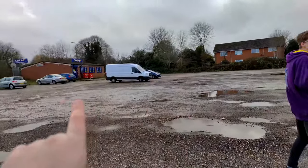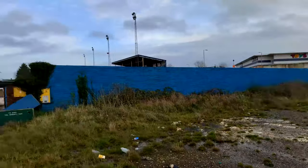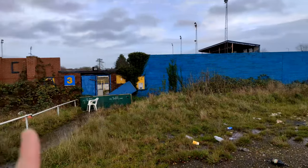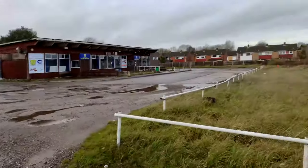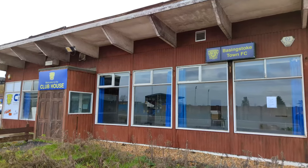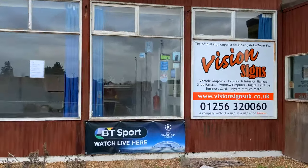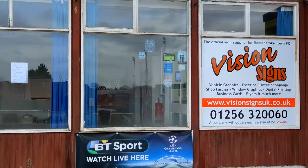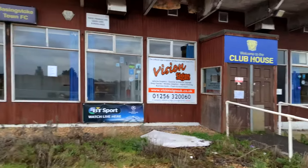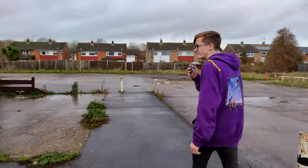Oscar's just pointed out that there's actually a Coral betting shop over there, literally that far from the stadium. I guarantee people would have gone over there and had a bit of a flutter while they were waiting for the game. Absolutely, 100%. So here's the old clubhouse, as it says, Basingstoke Town FC. And you can just about see, I'm not sure we can get into this or not, but there is a bar and stuff inside. We'll have a quick look around, but it is pretty well overlooked by the betting shop over there, so I don't think we're going to be able to get in. We'll give it a go, we'll see.